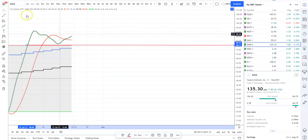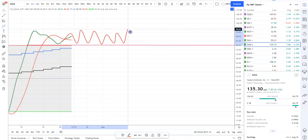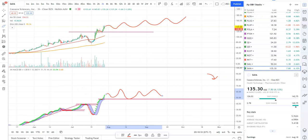It's really the same thing here on the MACD that's operating above this 80 area, above this red line, and we can get something like this, a trend that just goes on for weeks and weeks and weeks, and again, operating in these zones will take the price of SAVA much higher. And so we want to watch for that.